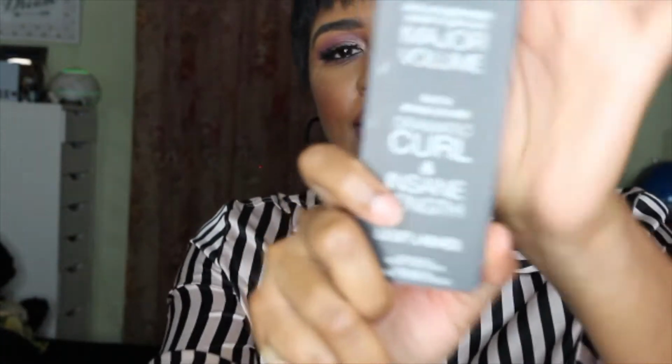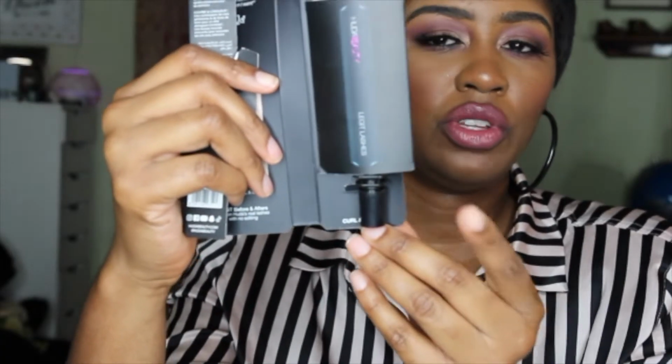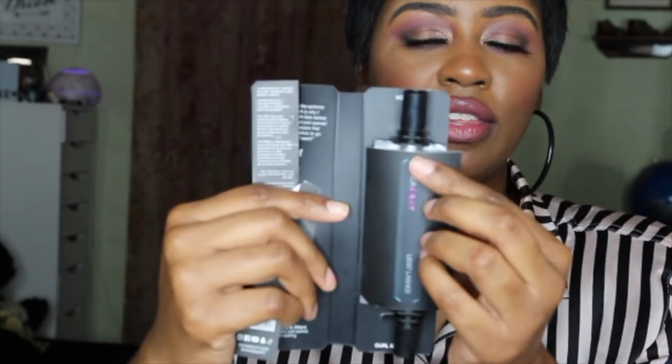This is the Huda Beauty Legit Lashes. It's supposed to give you a dramatic curl. It's supposed to give you insane length. This is it. And you get 2 in here. So the bottom one is what you would use to curl your lashes, and then the top one is what you would use to give you the volume.